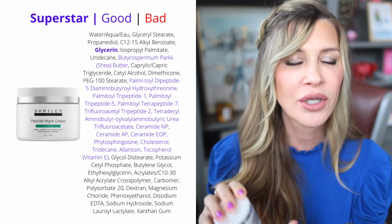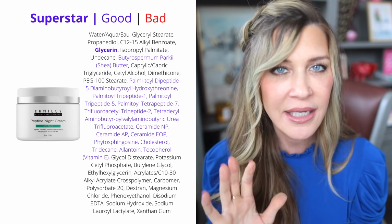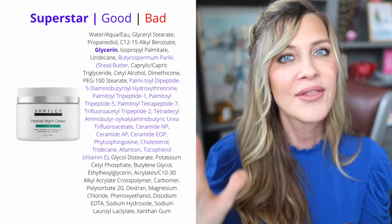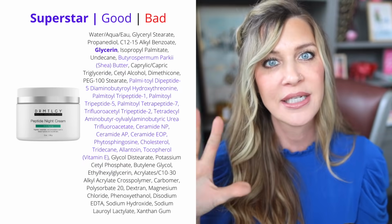It's very silky, and it is very elegant to apply, wears really well under makeup and sunscreen, and then it is a fantastic overnight moisturizer, and it is chock full of peptides. It is a really fantastic product from Dermatology, and like I said, I'm really surprised that it doesn't get a little bit more buzz online because it is so good.